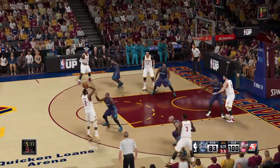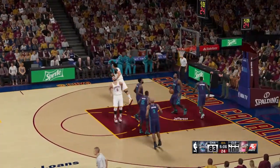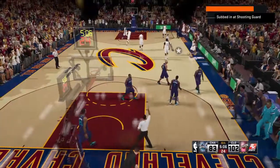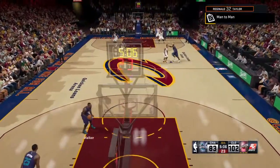Hit Brown. Looking to Kyrie, was the fader. With the putback. He hangs in there and cashes in on the second chance point. He's about 19, 8 points for Kevin Love. His shooting's been outstanding. Definitely one of the reasons his team is up in this game.